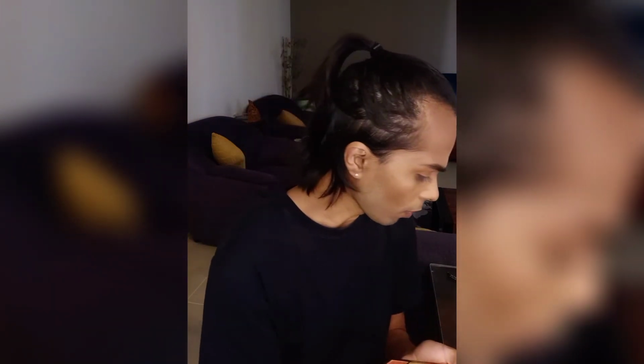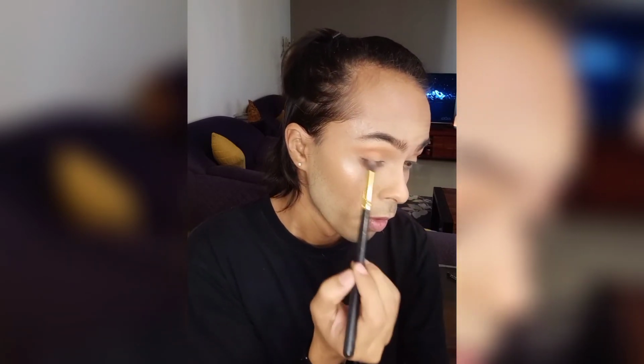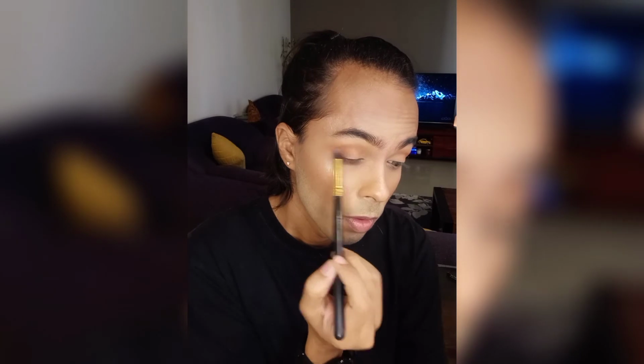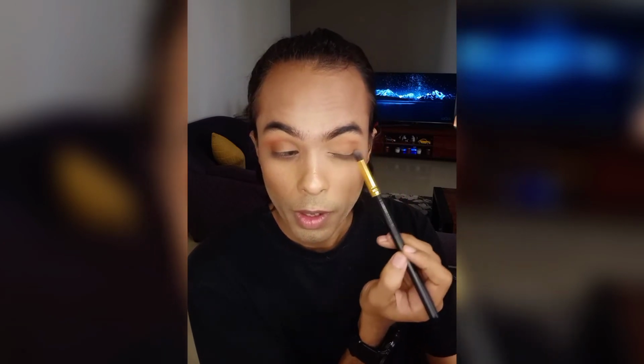Next, I want to give it a nice little soft smoky. I don't want to indulge in a very heavy smoky eye. I want a little soft smoky eye. So I'll use a dark color, which is this one, on my outer corners. A very soft smoky eye, so that it enhances your eye.